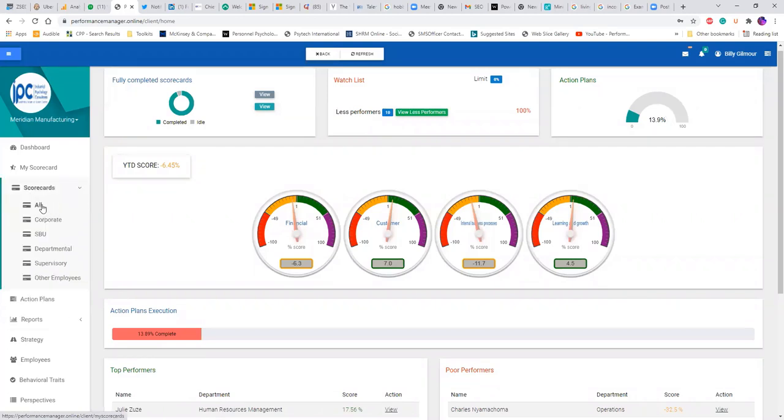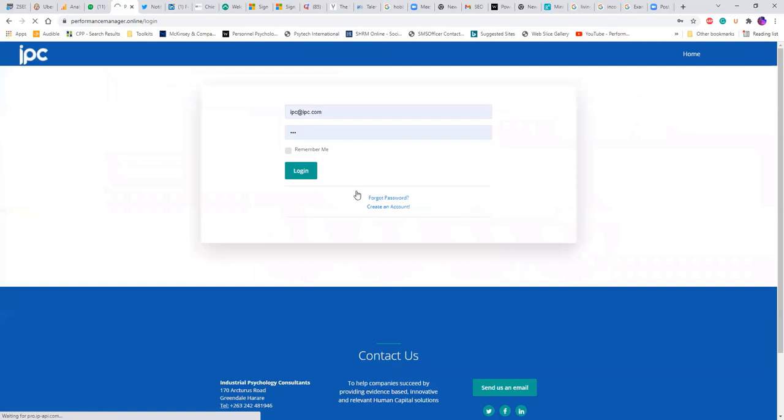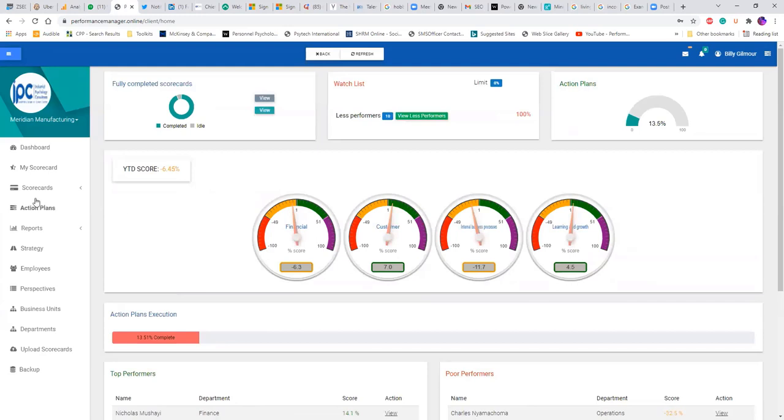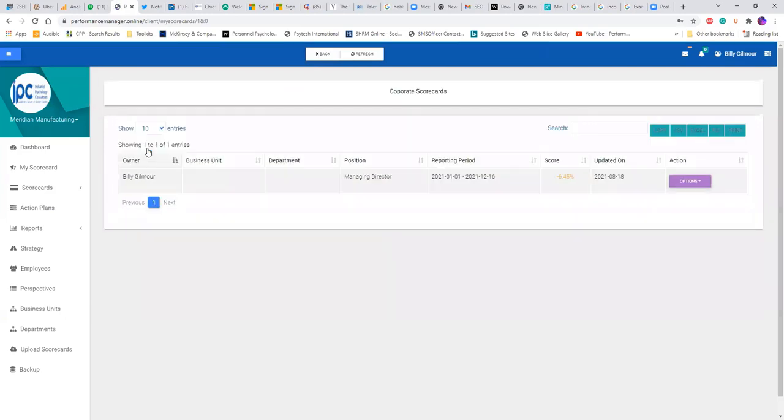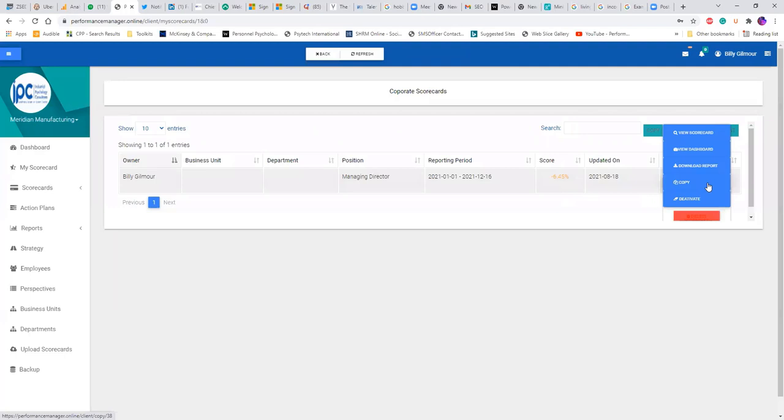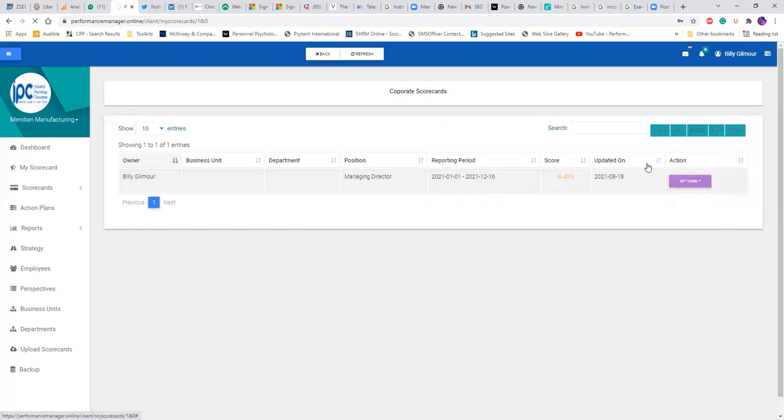So if I want to go to scorecards, it's logging me out. Okay, so if I come here, I want to go to scorecards. If I say corporate, I want to view the corporate scorecard. You can see the corporate scorecard there. That's the CEO scorecard. So I'll go there and see what I want to see in this corporate scorecard. I'm assuming it's already done; I'll show you later how to build the scorecard. So if you come here, you can see view the scorecard, view the dashboard, download the report, copy, deactivate. Depending on what authority you have, you may want to deactivate. But we want to view the scorecard.